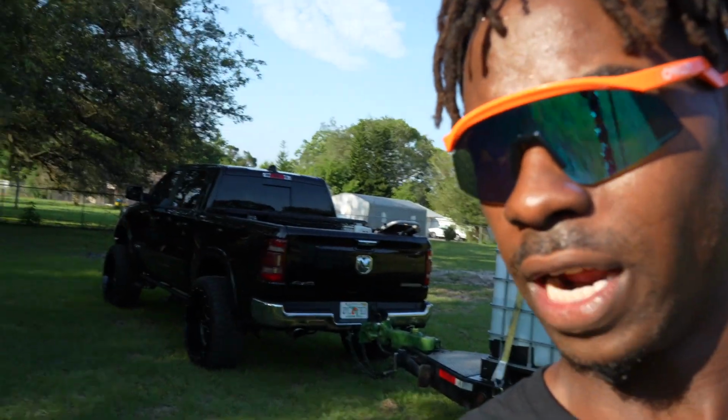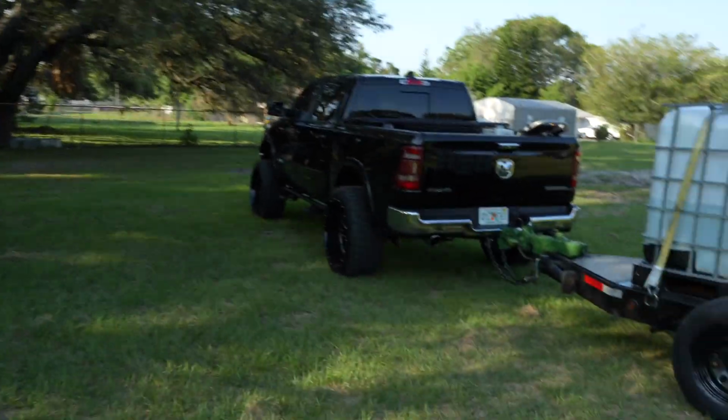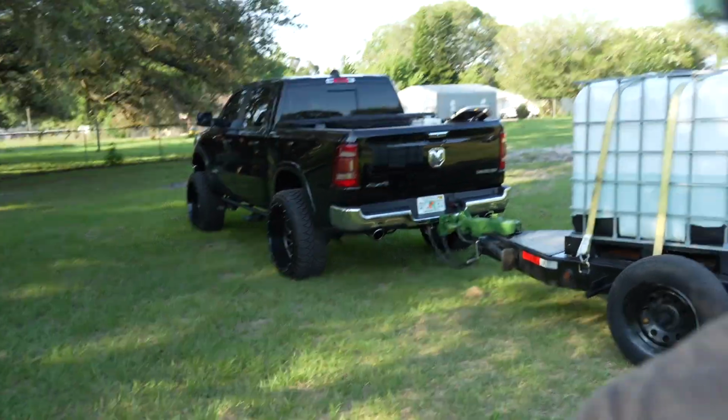I'm going to keep you updated with my life and my side hobbies right now. You see that thing? That's like 250 gallons right there, but I've got it halfway full, because Rambo can't take too much right there. He already has a little baby squat. Can't be riding like that.